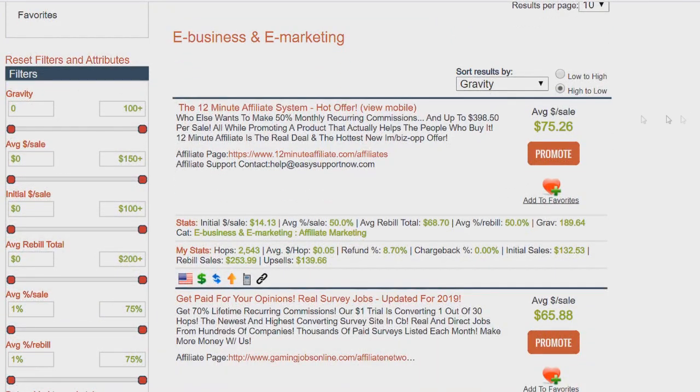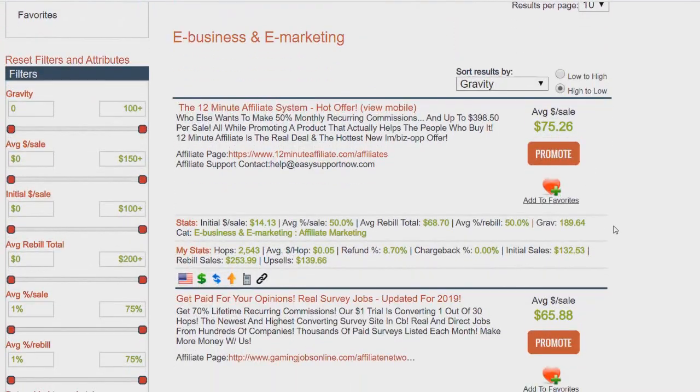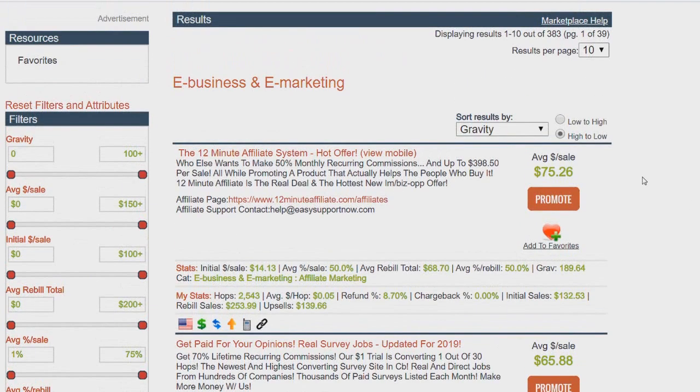So if I do by gravity, you're going to see the gravity score right here, okay? Now, this one right here, the 12-minute affiliate system, has 189 gravity. That means on average about 189 other people this week have made sales on Clickbank, okay? This product right now at the time of recording is performing incredibly well.